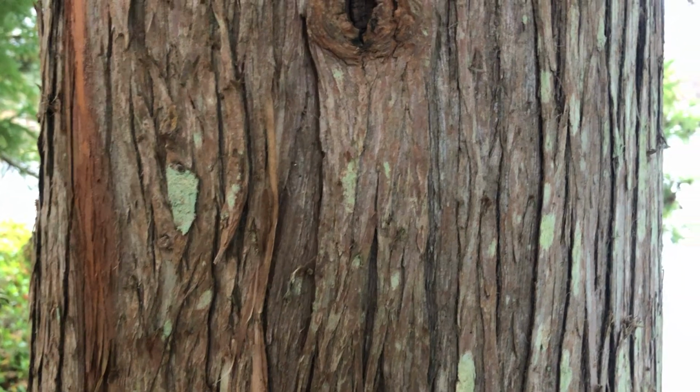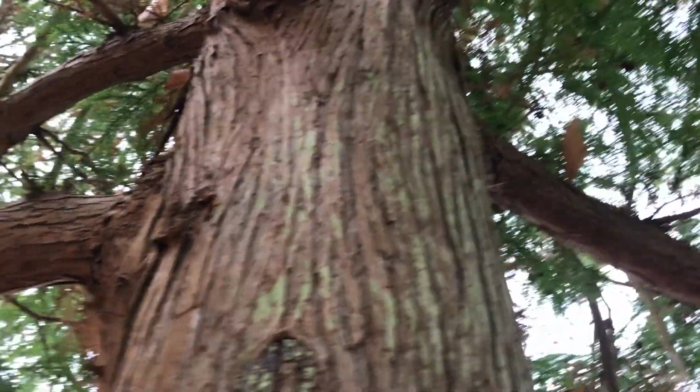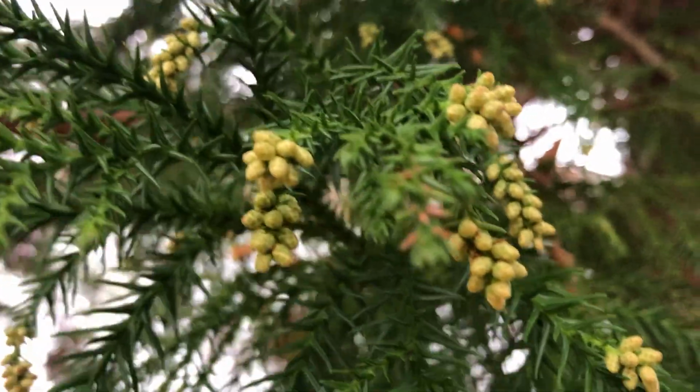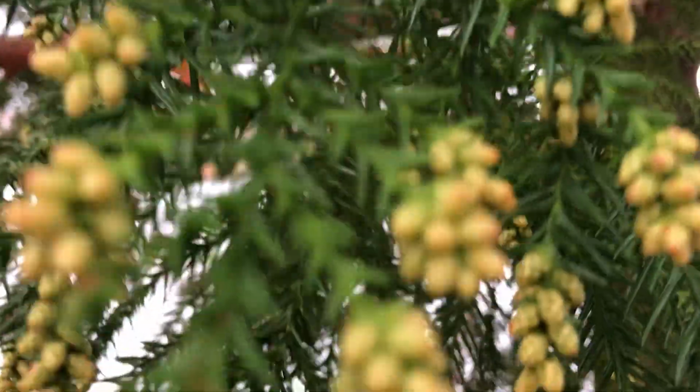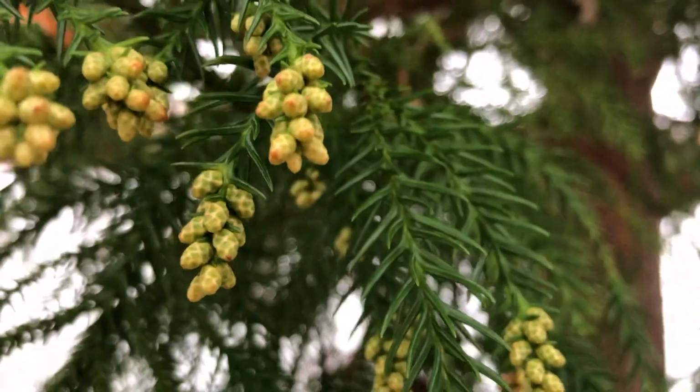This is definitely the biggest tree I came across. It can grow between 50 to 70 feet tall. And as you can see, the pine cones are starting to bud and they will continue to grow throughout the winter, housing little seeds inside.